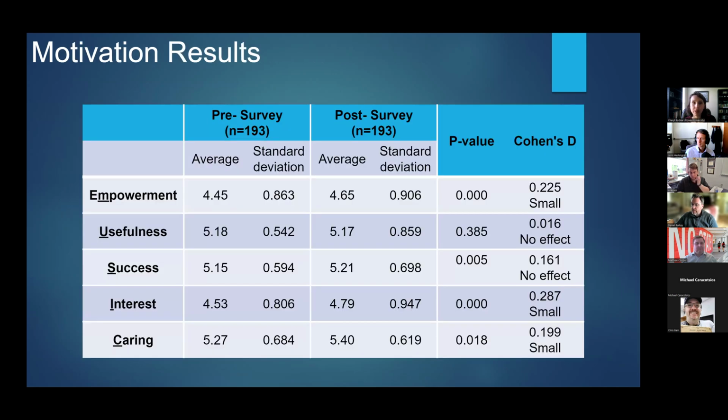So these are the results that we obtained. We did a pre-post analysis for this particular implementation. And so the students completed the pre-survey at the start of the semester before they engaged in Contents Under Pressure, and then the post-survey was done at the completion of the semester.